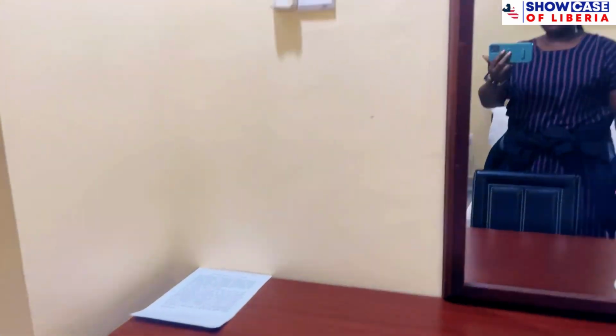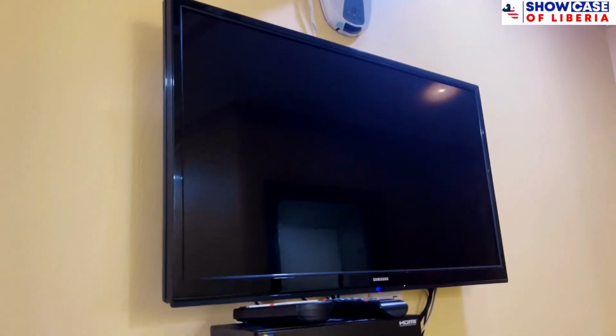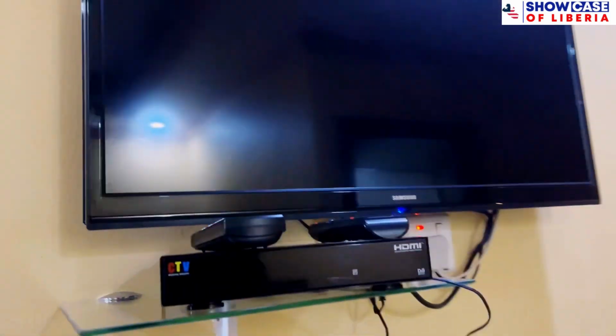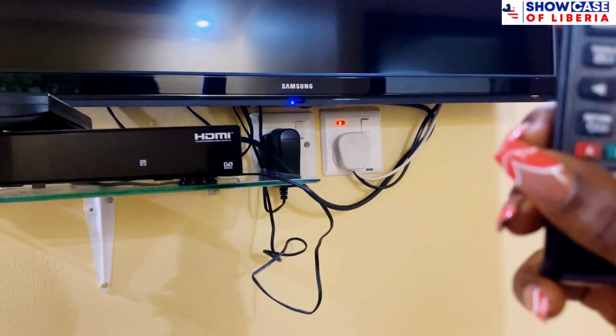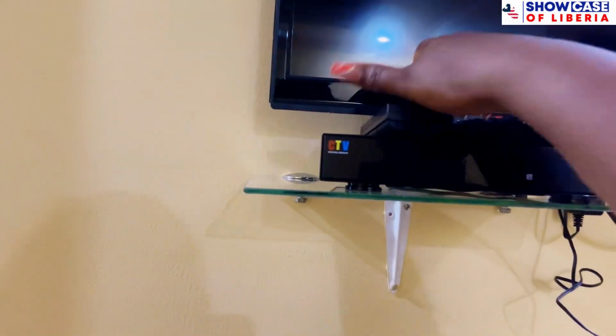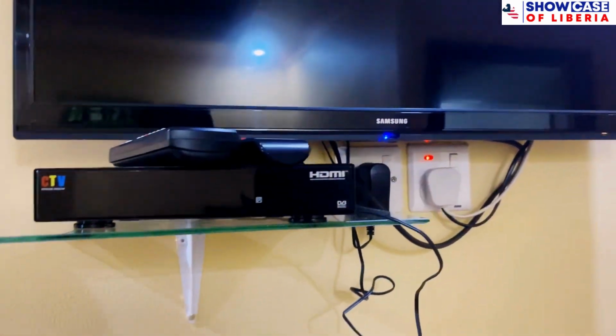Put my small stuff here. I love how the place looks. I love this mirror that is here. You know, we YouTubers love mirrors already. The television is right here. I don't know what kind of television this is. It should be smart because they have Wi-Fi here. I'm seeing a fan up there.